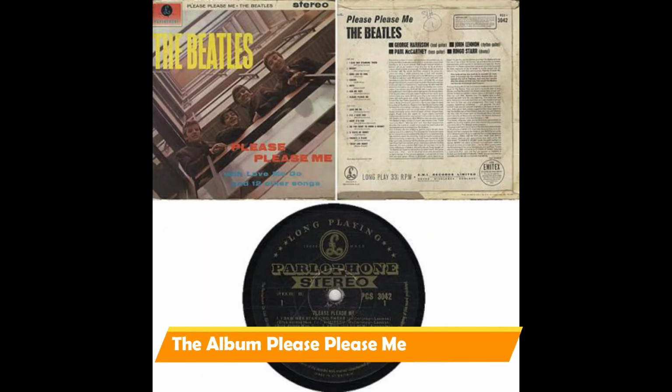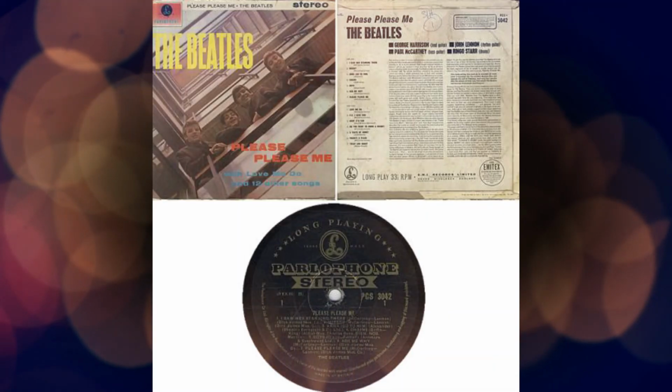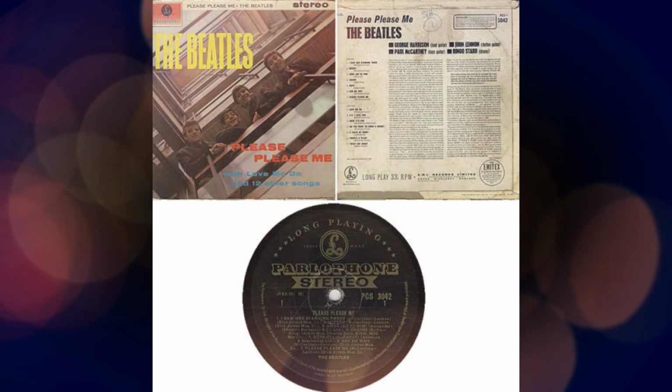Next we have the album Please Please Me. Please Please Me was first pressed on a gold and black Parlophone label, but they soon switched it to yellow and black. And these minor details can mean everything. If you can find this copy of the gold and black label, you can get 5,000 pounds, or $5,000 in American money.